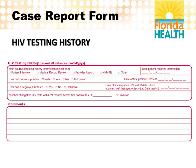And then the number of negative tests within the 24 months prior to that first test. And then of course we have a comment section, that's where we'll indicate if they have a prior history in another state. We'll want to put that in there for our state health office to then try to deduplicate with other states in order to have good clean data.